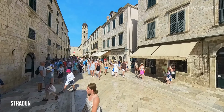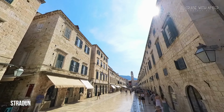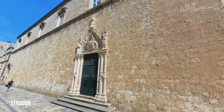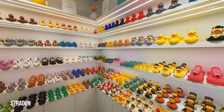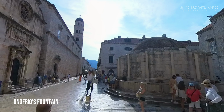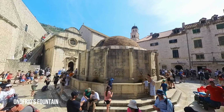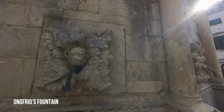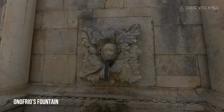If you've explored some of the side streets in Dubrovnik's old town, I definitely recommend taking a walk down the Stradun, the main esplanade in Dubrovnik's old town. At the end of the Stradun, you'll find one of Dubrovnik's most famous landmarks, which is a six-sided water fountain and one of the ending points of the aqueduct system, which brings fresh water to Dubrovnik.